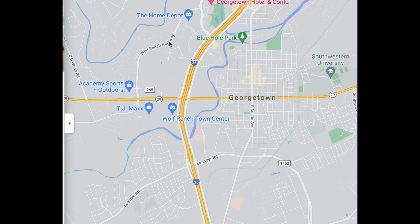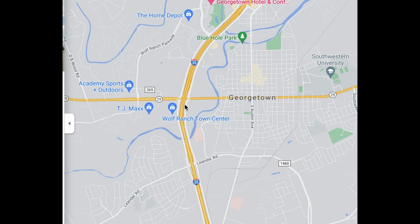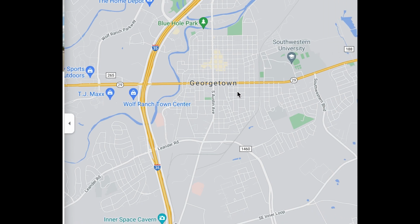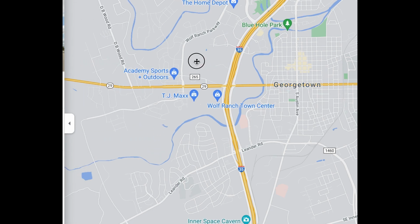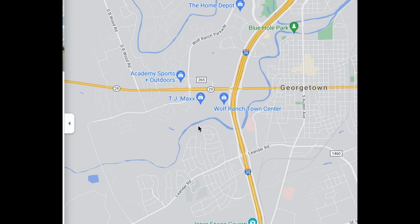Across the way off Wolf Ranch Parkway, a lot of homes, Wolf Ranch, a lot of homes in this area. On this side, you're going to have more things like Walmart, more shopping. You'll see a Home Depot right here. You can see that there. All right. Unique thing about Georgetown is you can travel all the way east. Well, okay, since I'm on the west, let me stay west for a second. So this Academy Sports and Outdoors is new. A lot of new apartment style living going in on this side of Wolf Ranch. It's kind of close to the shopping center.